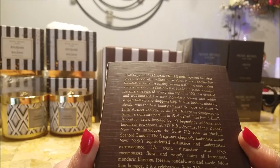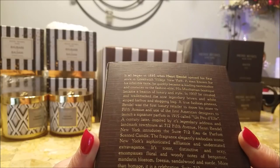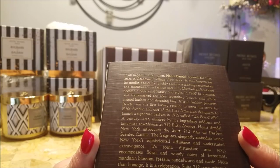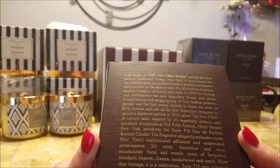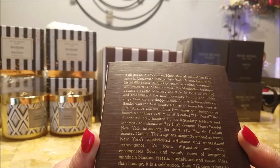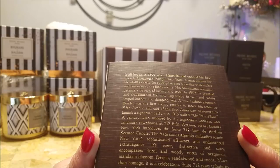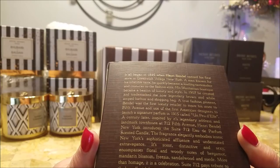A century later, inspired by its legendary address and landmark townhouse at 712 Fifth Avenue, Henri Bendel New York introduces the Sweet 712 Eau de Perfume Scented Candle. The fragrance elegantly embodies iconic New York's sophisticated affluence and understated extravagance. Its scent, distinctive and sexy, encompasses floral and woody notes of bergamot, mandarin blossoms, freesia, sandalwood, and suede. More than homage, it is a celebration. Sweet 712 pays tribute to the brand's rich heritage and to generations of Bendel girls.